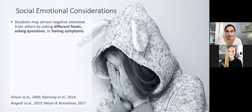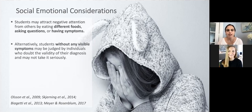Other times, if they've been exposed to gluten at school or are still having a reaction from perhaps an exposure the day before, and they're having symptoms, they can get made fun of. There is a joke for diarrhea every second, and it can be extremely embarrassing for a child who is having symptoms at school. On the flip side, as I mentioned earlier, some kids with celiac disease have no symptoms at all, and we say that they're asymptomatic. When they're asymptomatic, they can be judged just as much as if they did have symptoms, because people doubt the validity of their diagnosis and oftentimes don't take it seriously.